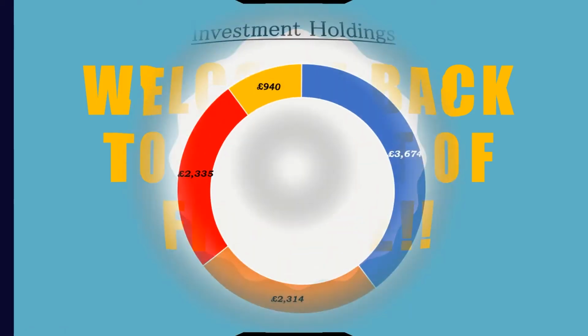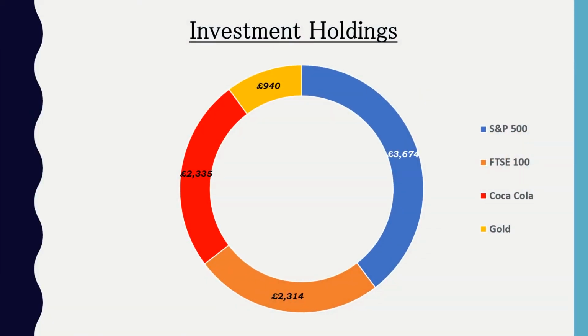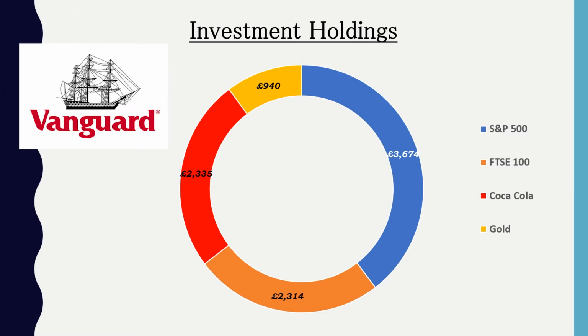I'll be giving you an overview and breakdown of my investment portfolio for the year 2020. Currently you can see these are my investment holdings. I'm currently invested in the S&P 500 and the FTSE 100, which makes up a large majority of my investments. I'm currently invested on the platform Vanguard as my online brokerage.